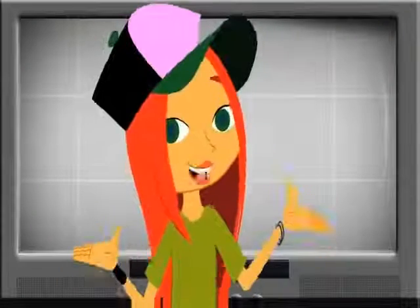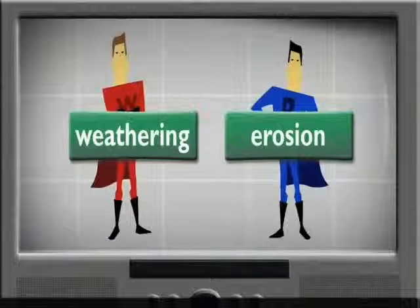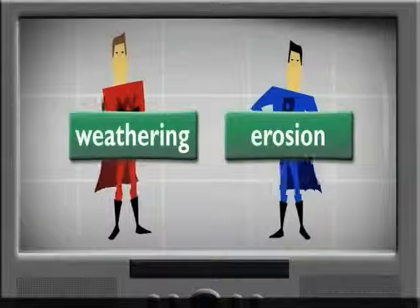No. Check it out. In the game, Breaker and Whoosh are a superhero duo. They work together and change the land. Breaker breaks things down, and Whoosh carries them away. And what does that have to do with studying? Weathering and erosion work together just like Breaker and Whoosh. They're a scientific super duo.